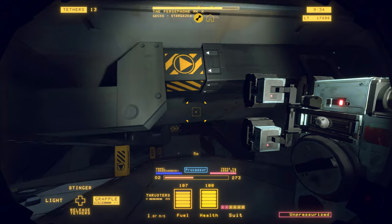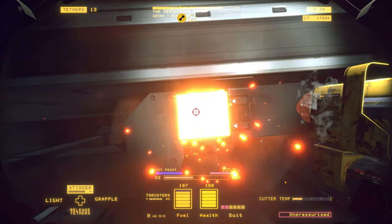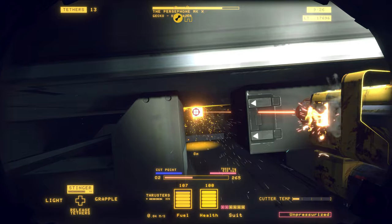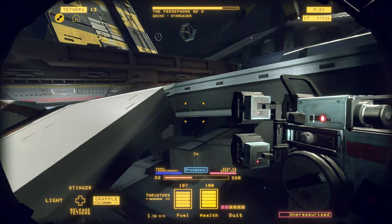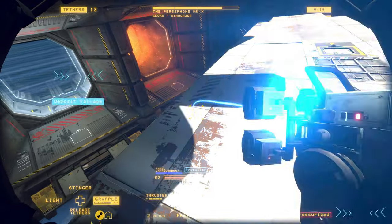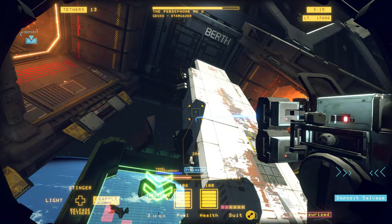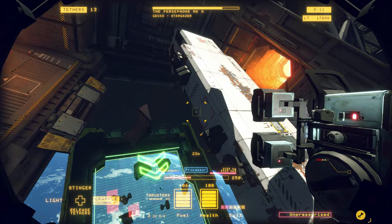Are we still connected over here? We are. Look at this. Well, let's fix that, shall we? Alright. Now that appears to have been resolved. Which of these panels is going to come loose? It looks like none of these panels want to act like they're cut loose. Huh.